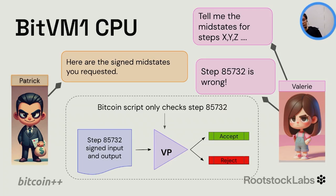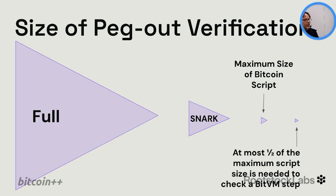And so Valerie finds the wrong step, and then she can go into the blockchain with the signed inputs and outputs that Patrick has signed and the step number, and just evaluate that on chain. Just a simple step of the whole computation. And of course, it's a billion times lower amount of computation. So in comparison, we can verify a RISC-V step with 1/4 of the size of a standard Taproot script size, like 400 kilobytes. So this is feasible.